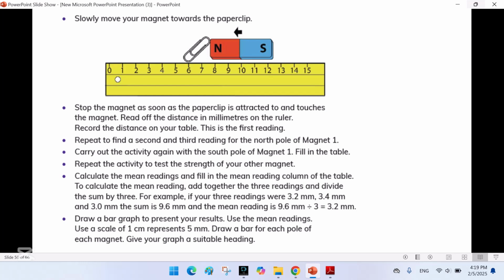Repeat to find a second and third reading for the north pole of magnet 1. Carry out the activity again with the south pole of magnet 1. Fill in the table. Repeat the activity to test the strength of your other magnet. Calculate the mean readings and fill in the mean reading column of the table. To calculate the mean reading, add together the three readings and divide the sum by 3.